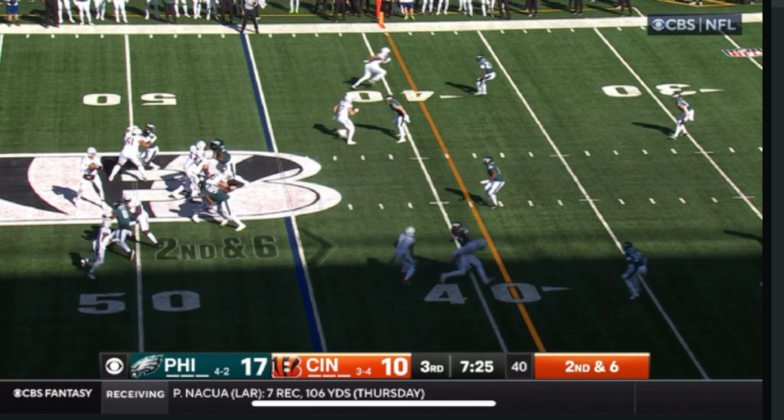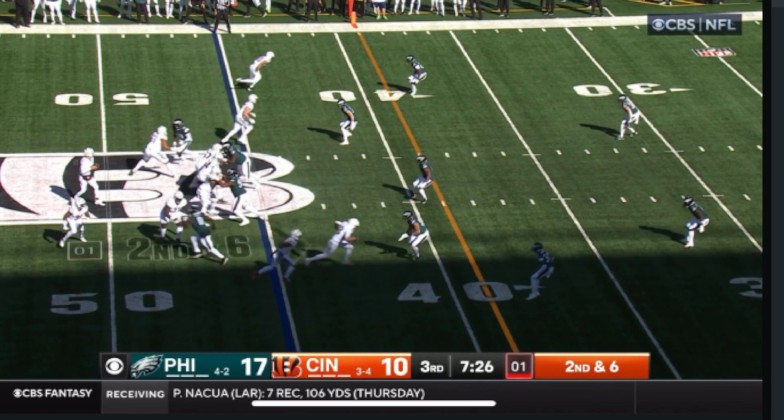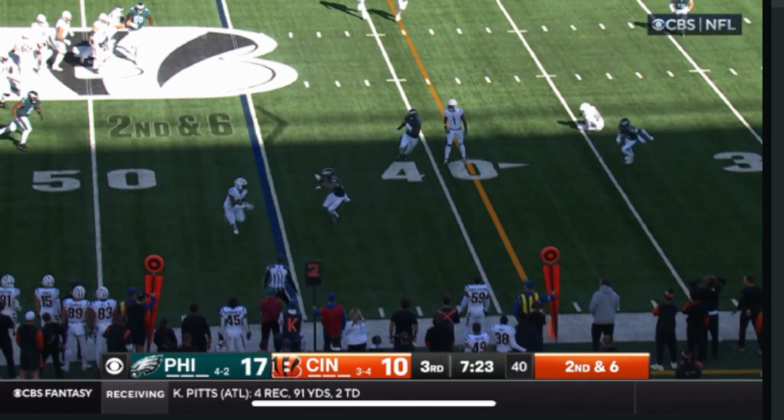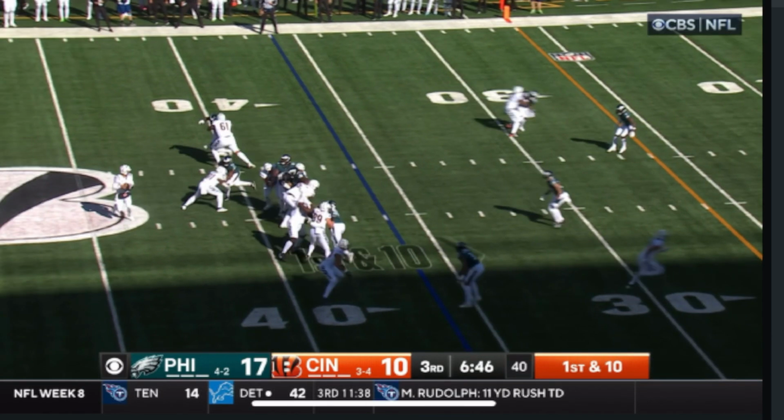All right. They throw it here. Right here, Kappa's going to get beat on this play, by the way. Kappa's going to get beat. As it develops, yep, he got beat on the inside. Joe had to check it down. We get a 1st down. Next play later.